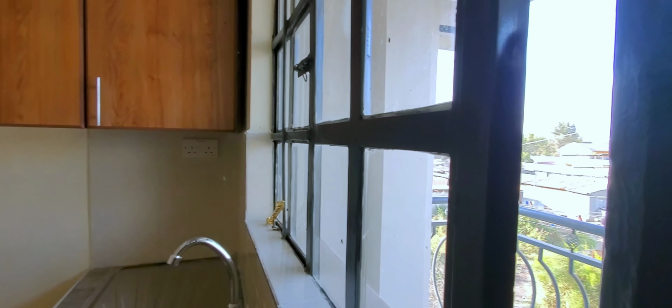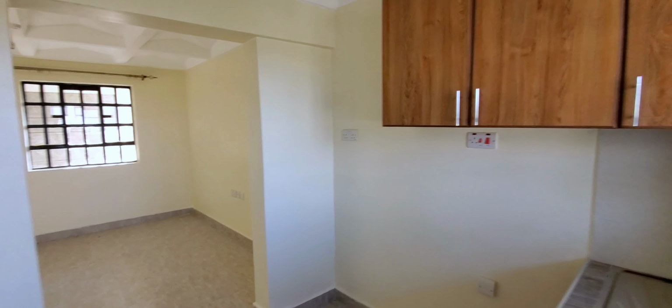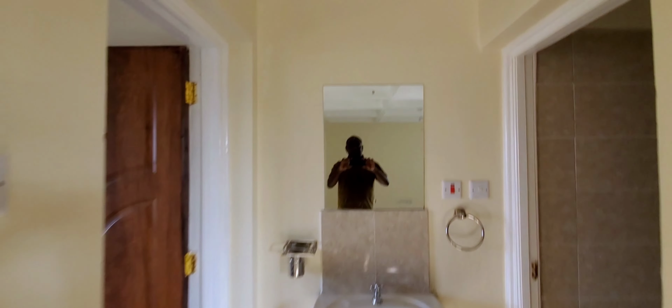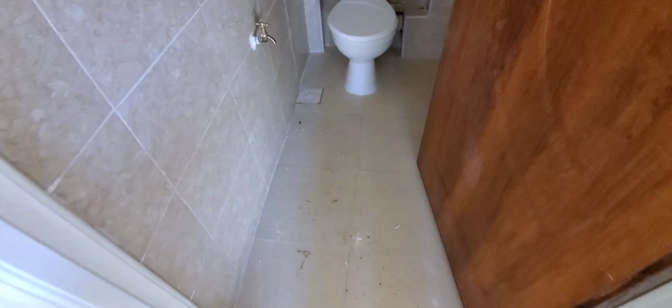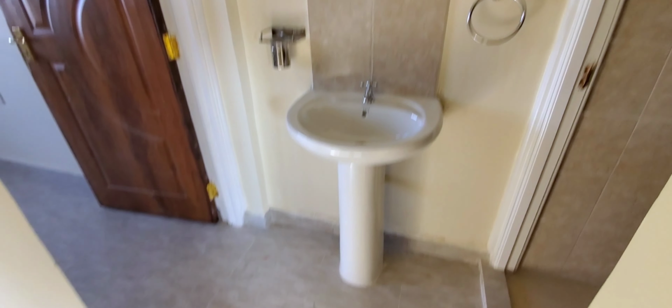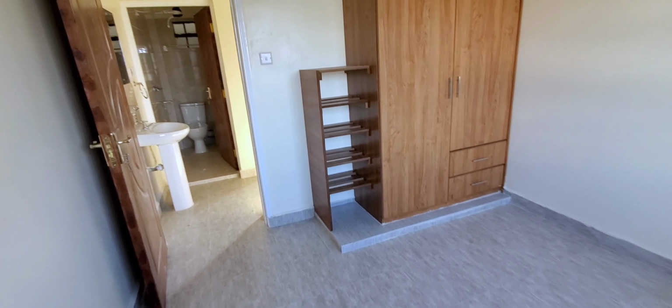Right here, and you have your balcony. The balcony you have here, and then, last is the toilet for guests, and for the owner is here. The hot shower, light. Wow. This is actually nice. The bedroom can fit a 6x6 bed.